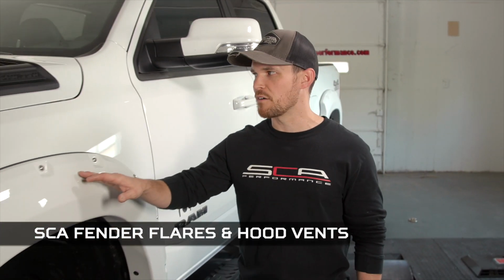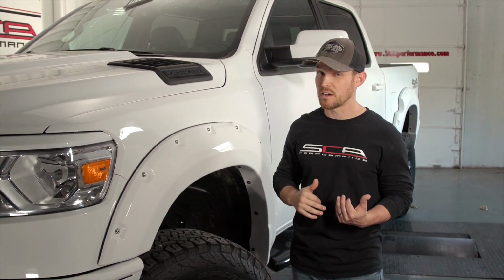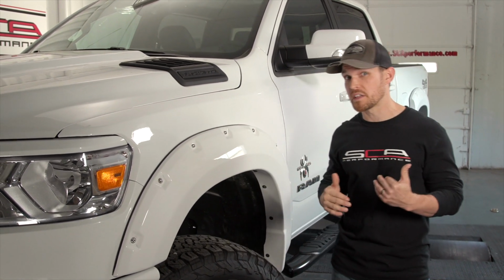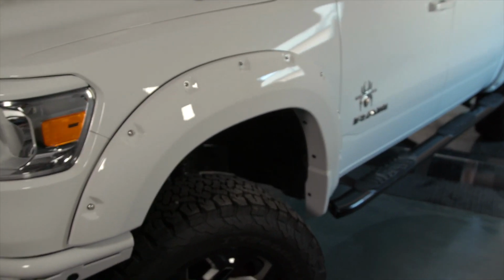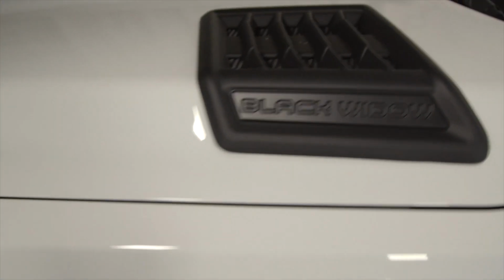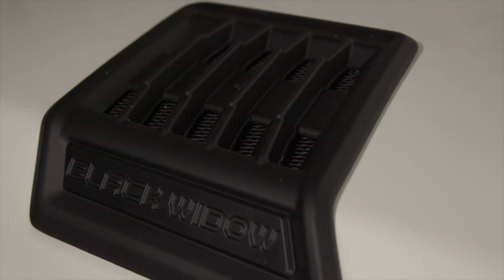SCA bolt-on style fender flares and Black Widow hood vents are manufactured in-house using the highest quality virgin ABS plastic. The hood vents are functional in that they allow heat to escape from the engine bay while also directing the flow of incoming rainwater back to the drip rails through a built-in water management system.